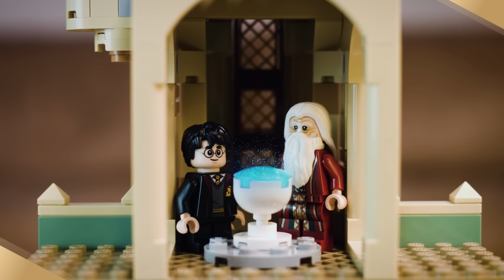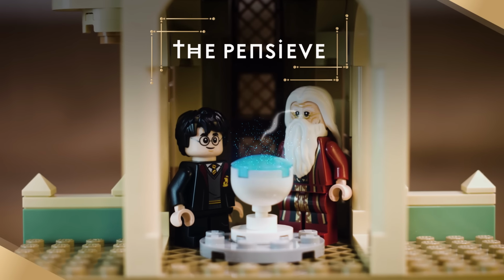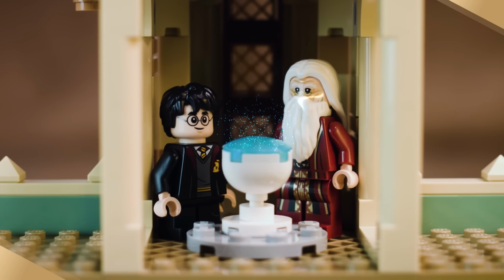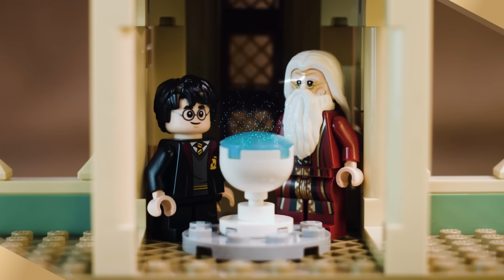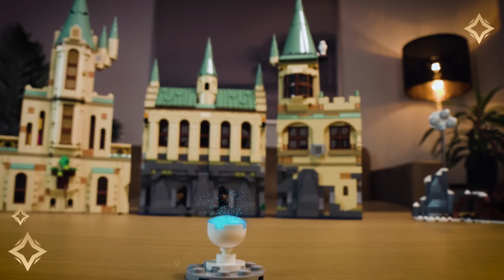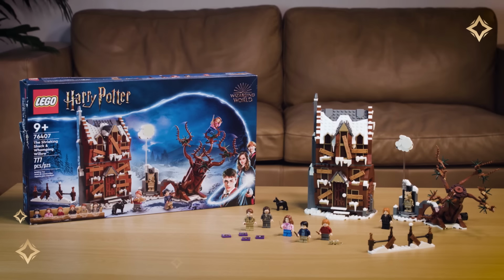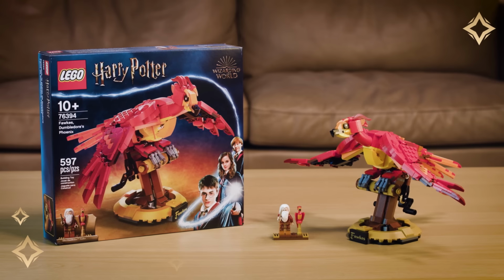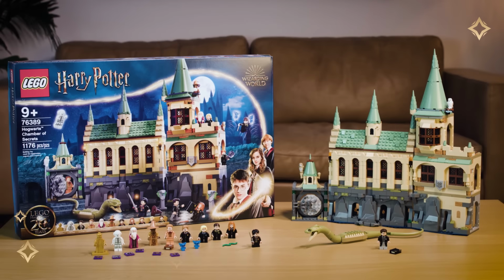If you continue looking around, you might spot the Pensieve. With this magical item, headmasters and headmistresses can take the extra thoughts from their minds, pour them into the basin, and examine them at their leisure. There are so many mysteries within the walls of Hogwarts, so take a deeper look into these LEGO Harry Potter Hogwarts sets for yourself to find even more hidden gems.